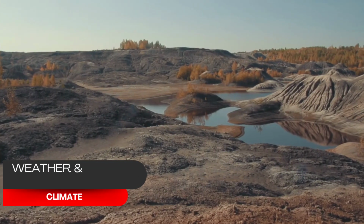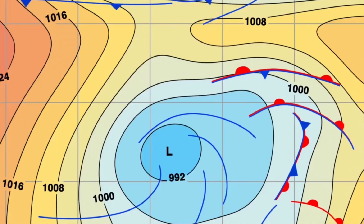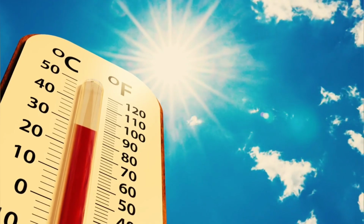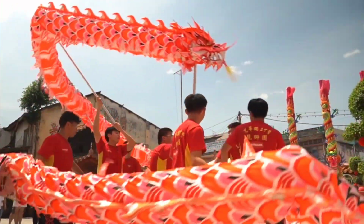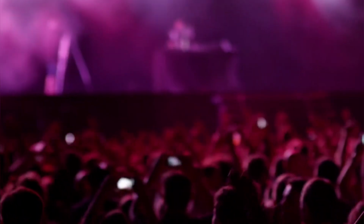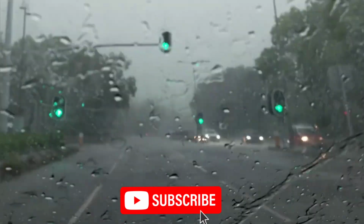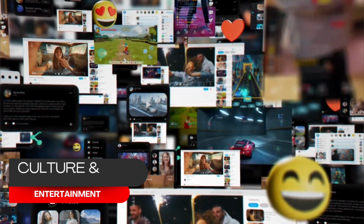Number 3. Weather and climate. One of the biggest differences between the UK and Australia is the weather. Australia is known for its hot summers and mild winters, with some regions experiencing extreme heat. Sydney enjoys an average summer temperature of 26 degrees Celsius, while Melbourne has more unpredictable weather. In contrast, the UK has a temperate climate with cool, rainy conditions throughout the year. Winters in the UK can be harsh, with temperatures often dropping below 0 degrees Celsius, whereas Australian winters are much milder.